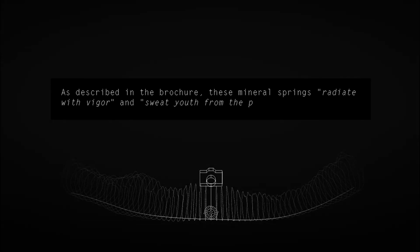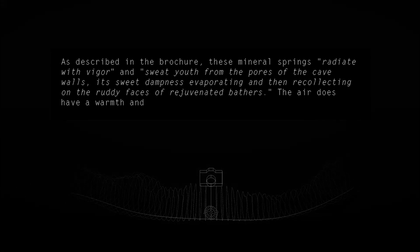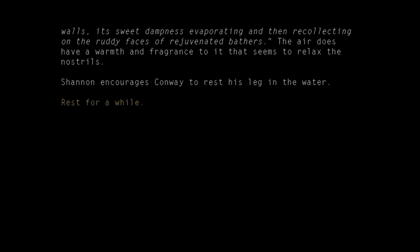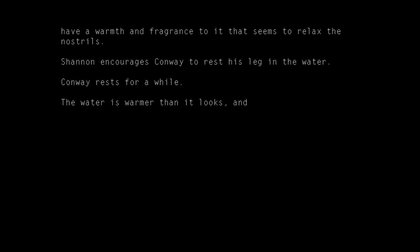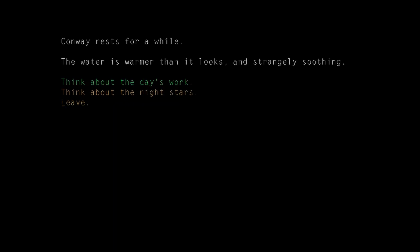As described in the brochure, these mineral springs radiate with vigor and sweet youth from the pores of the cave walls, its sweet dampness evaporating and then recollecting on the ruddy faces of rejuvenated bathers. The air does have a warm and fragrance to it that seems to relax the nostrils. Shannon encourages Conway to rest his leg in the water. Rest for a while. The water is warmer than it looks and strangely soothing.